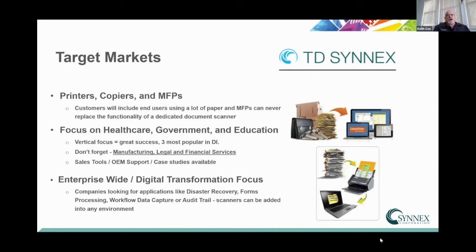Anybody that's running printers, copiers, or MFPs is probably a prospect for document imaging, because what you're really trying to do is capture the paper and digitize the paper in that sense.